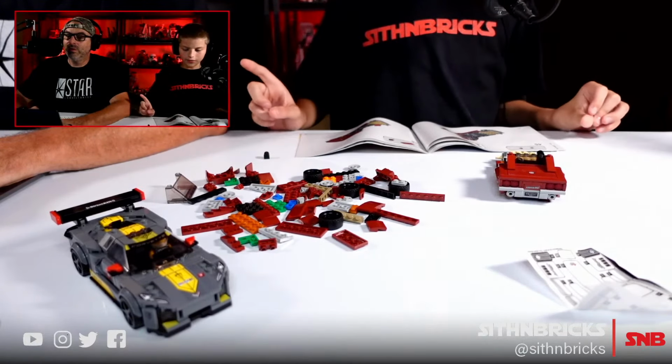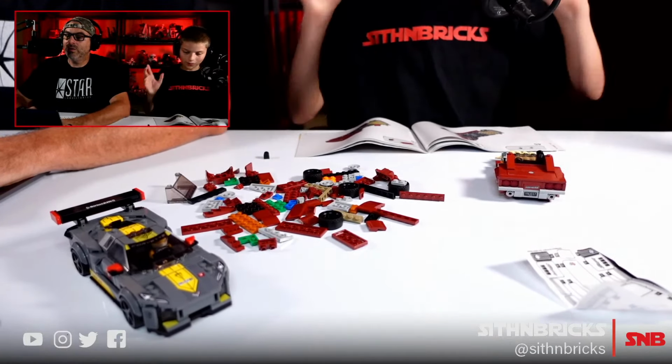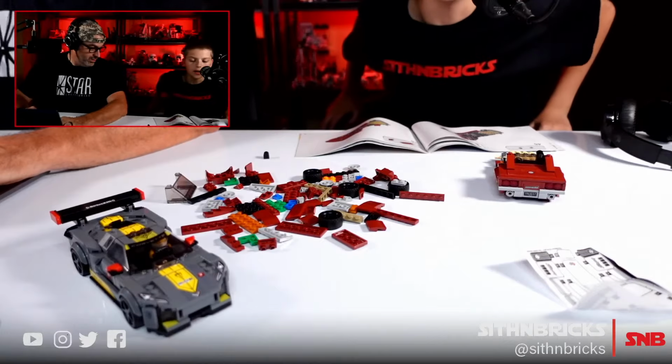So unfortunately, we're missing another piece, but at least I know we have this one this time. Okay. It's just a 1x1. I should be able to get it. Are you sure you didn't drop it? Because I did hear you drop stuff. Yeah, I picked it up.